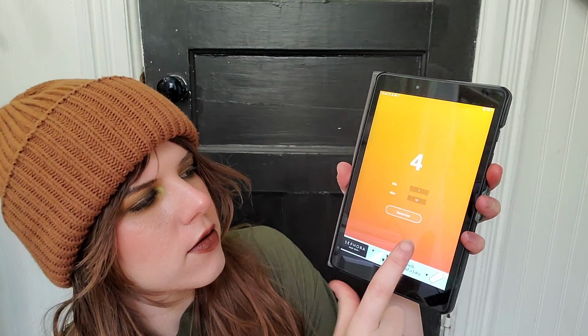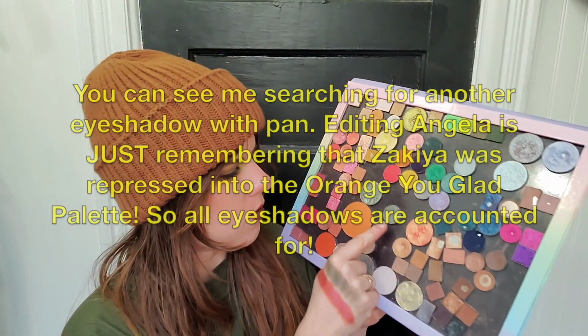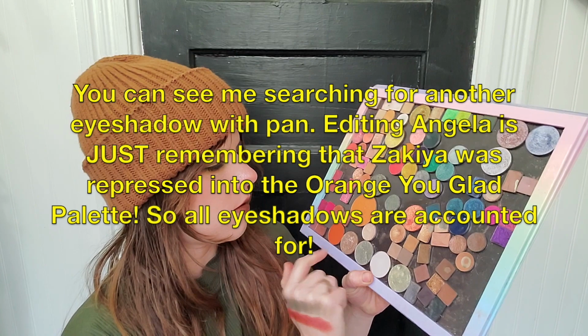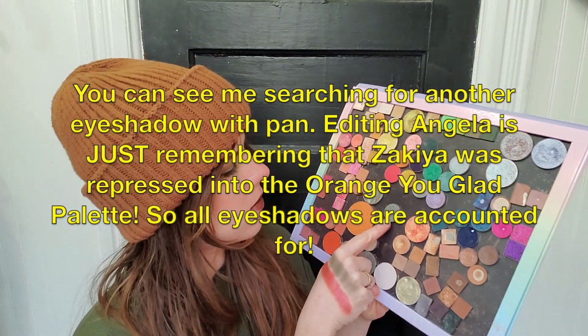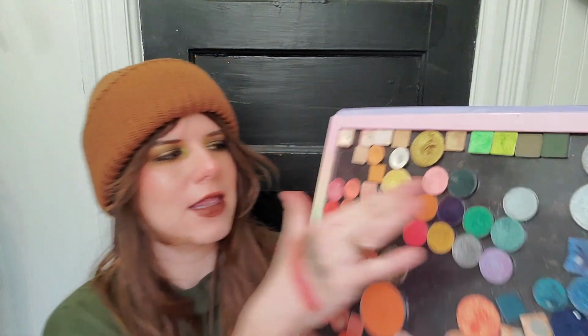So 1 through 12, it's not 4. Okay, 2. Okay, the Lord is testing me. It's definitely a cohesive color story thus far. Wait, this is not a Juvia's Place shadow. That one isn't. Doesn't matter, I rolled 2, but that one's an imposter. Imposter. But we rolled 2 anyways, so it doesn't matter. And that's that dark green. So it should go, it's kind of like a, not shimmer. What is the in-between called when it's not a shimmer?